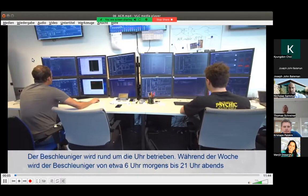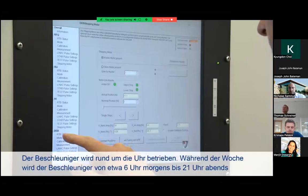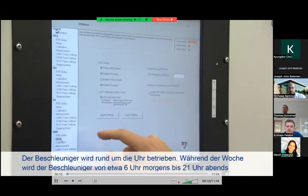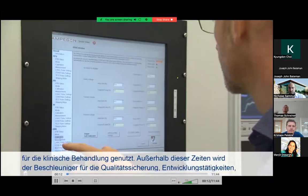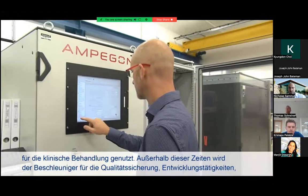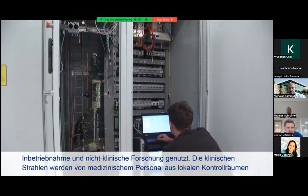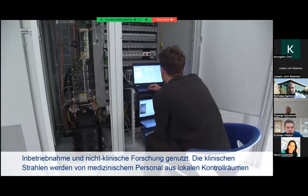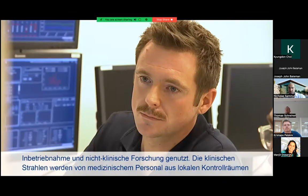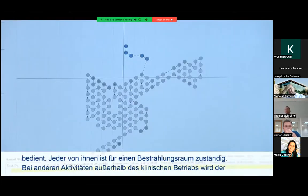The accelerator is operated 24/7. During the week, from about 8 a.m. to 9 p.m., the accelerator is used for clinical treatment. Outside of these times, the accelerator is used for quality assurance, development activities, commissioning, and non-clinical research. The clinical beams are triggered by medical staff from local control rooms, each one responsible for one irradiation room.